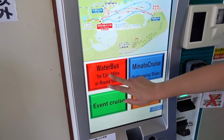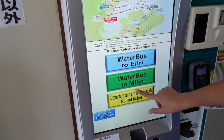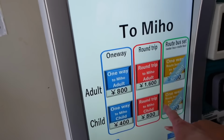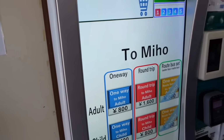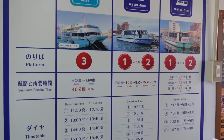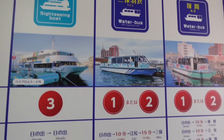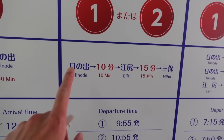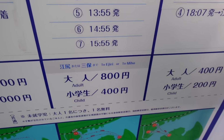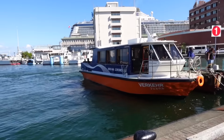Alright, so new plan. We're going to take the ferry, the water bus, to Miho. Water bus, yes. 800. Oh, that's child. Oh, no. Oh, one way. Or should we just come back? And if anyone is wondering what we just paid for, it was this one over here, the water bus. We're taking the bus to the Miho side. And the cost of it was 800 each way. So this is what's going to take us to the other side.